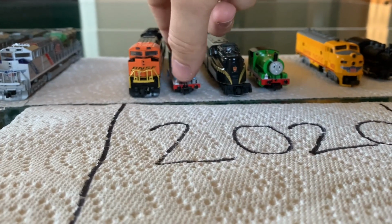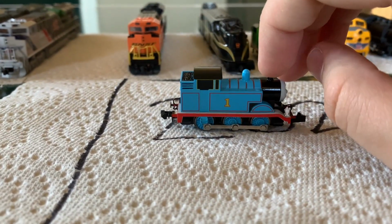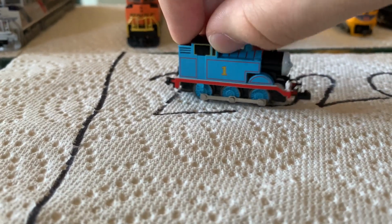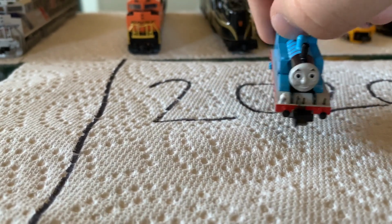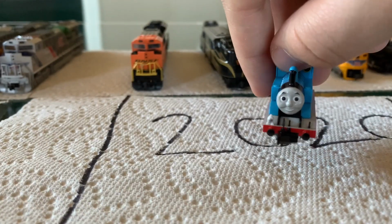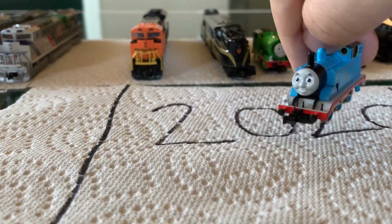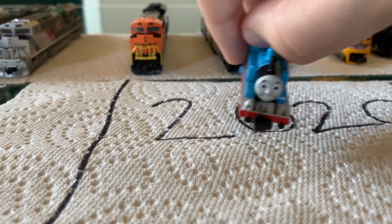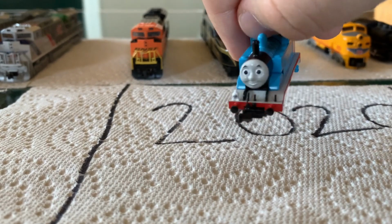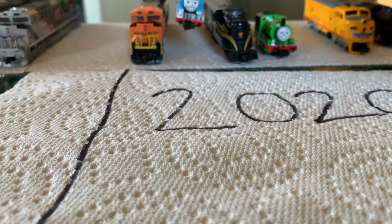And then I got my first pre-order, a Bachmann N scale Thomas. It's Thomas, man. Don't really mind the CGI face. It actually doesn't really look like CGI. It looks like a Hit Entertainment face. He can't really pull anything because he's very light. But I got him because, well, my nearly 4-year-old demanded it.